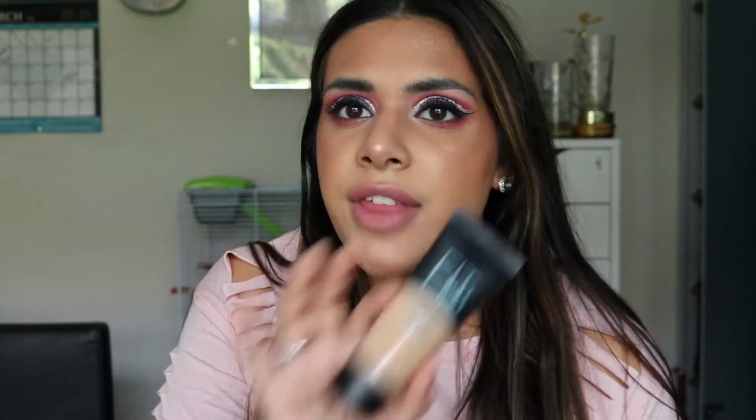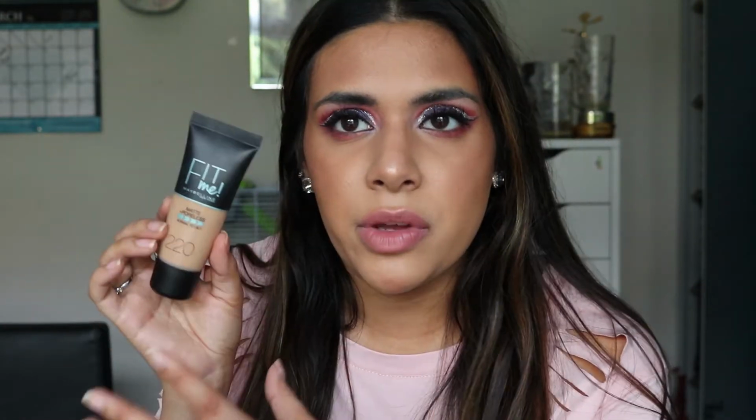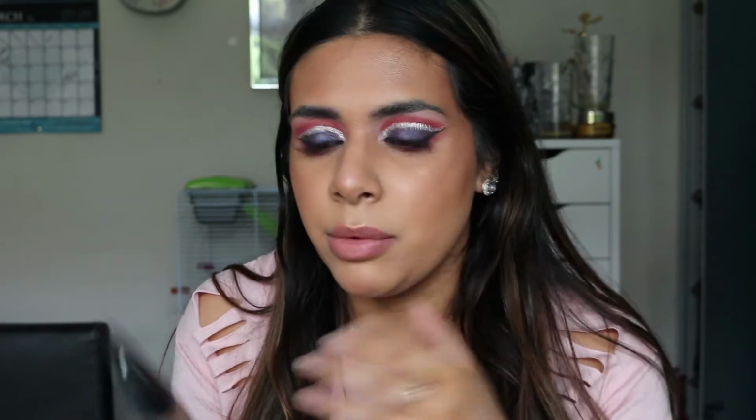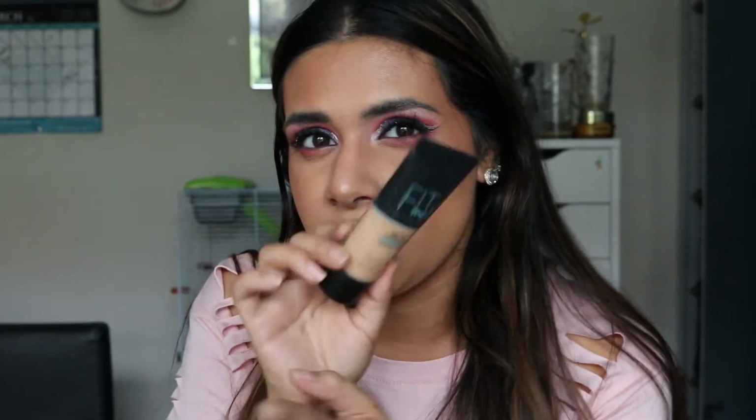But yeah, the only other thing is that I think this is to do with the fact that it's a mattifying foundation. When I apply this on the skin, whenever I wear this, I feel like I don't actually have to set it with powder, whereas the LA Girl one is one of those foundations that you absolutely have to set because it's not going to last as long. You don't have to set it. It doesn't go dry on your skin, it doesn't feel powdery or cakey, but I still feel like you don't need to set it, which is really good.